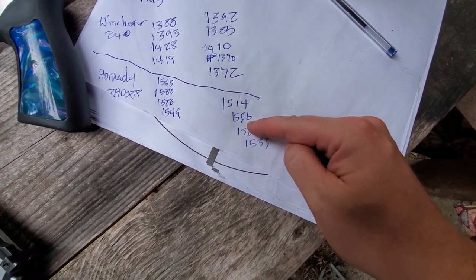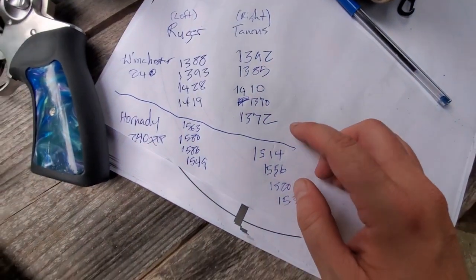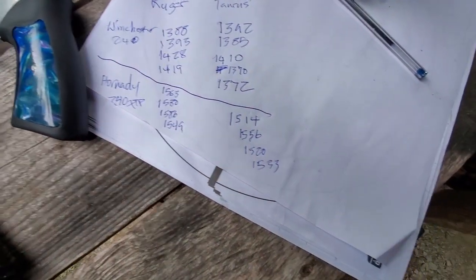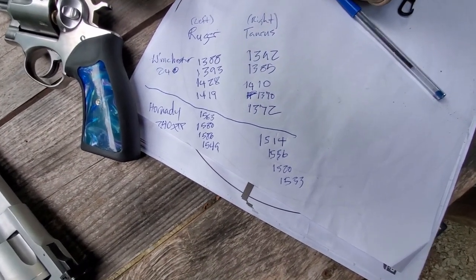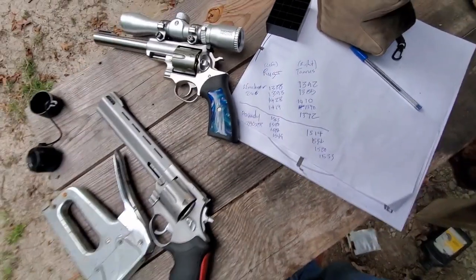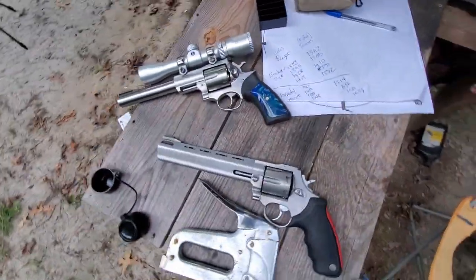1514 all the way up to 1556 here. And then the Winchesters look to me to be about 100 to maybe 125 feet per second slower, which means the Hornady is pretty hot. And when I touched the Hornady off out of the Ruger, I could tell that was pretty hot.